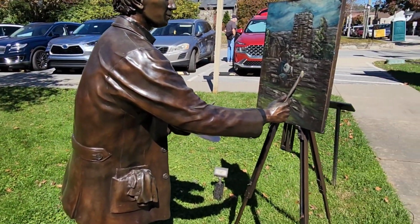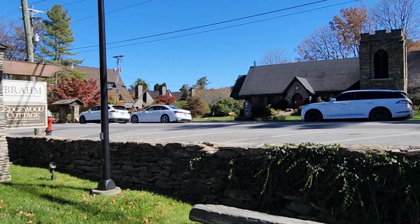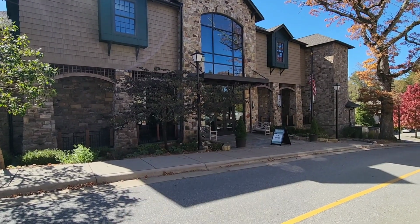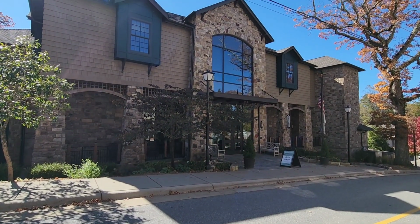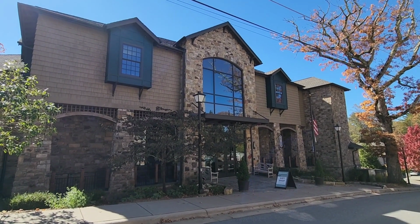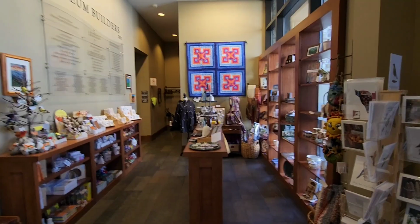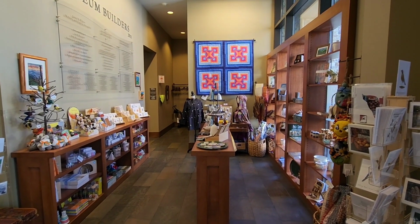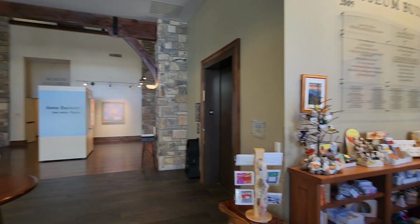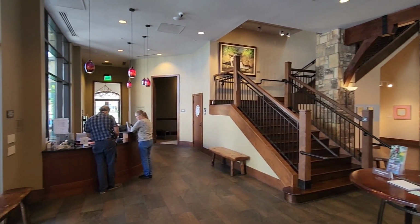Oh, it looks like he's painting the church right across the street, right over here. That's St. Mary's right there. Yeah, he's painting the church. And here's the entryway to the museum. It has a gift shop in there too. Really not sure if we can film in there. I'll ask him, but it's okay if we don't. But I just want to give you an idea of the entranceway to that museum. Here's the inside. Here's the gift shop right here. I just want to give you a glimpse of the inside as you walk in. I'm not sure how much it is to get in, but I will ask her in the theater there too.